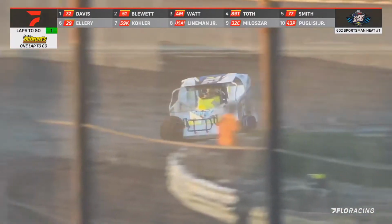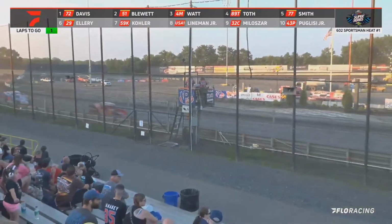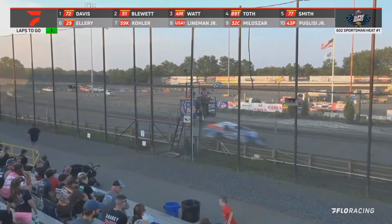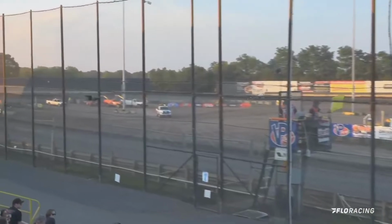Checkered flag will wave. Heat number 1 for the Belmont's Garage Sportsman. 72 Steve Davis will win. James Blewett will grab second. Logan Watt will be third. Mike Toth will get 4th spot, followed by Matt Ellery, who gets by the 77 of Kyle Smith on the final circuit. Heat 1 for the Belmont's Garage Sportsman completed.